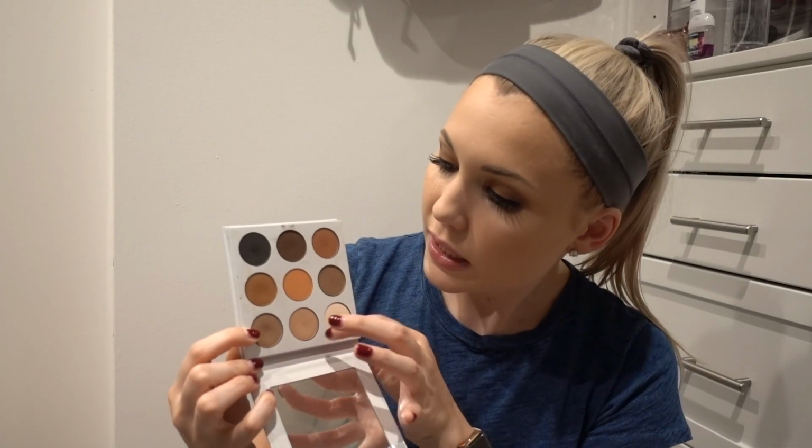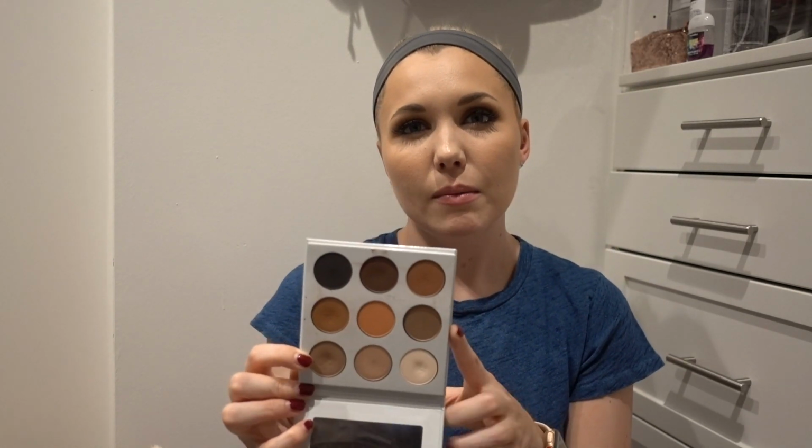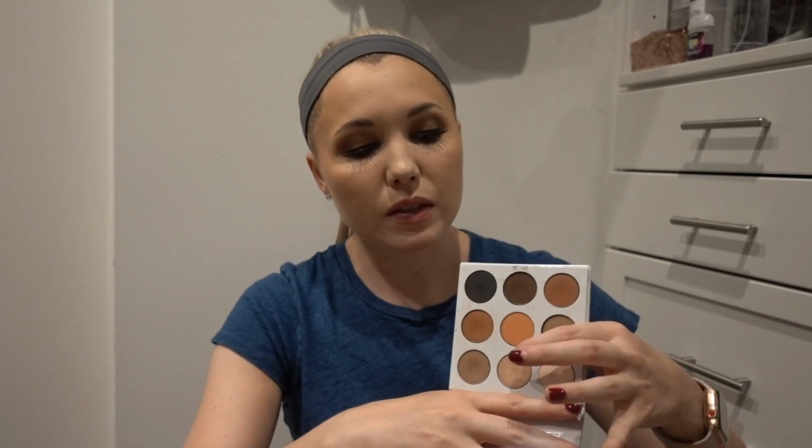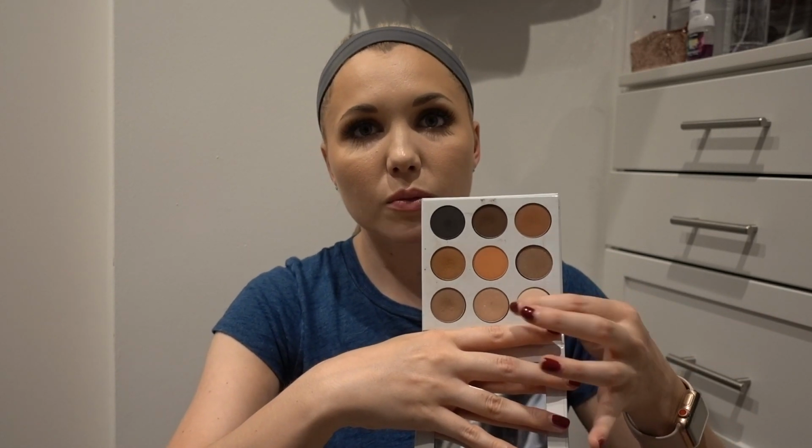For the shimmers here, I'm just not crazy about them. I use them, but they don't show up very metallic. They're kind of a weird in-between for me, and I don't particularly love them, though I do use them. I'll use the one on the bottom here, the lighter one. It's not a bad color, it's just not what I prefer to use on my lids. I prefer to use something more metallic.